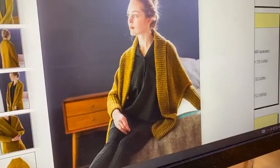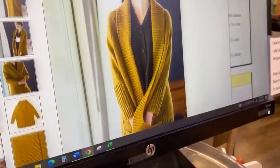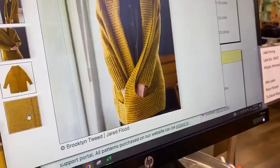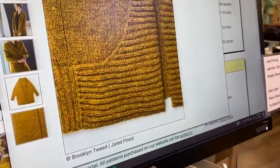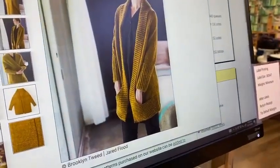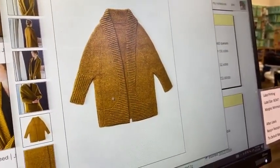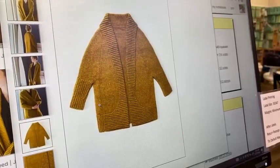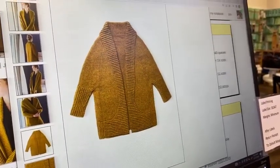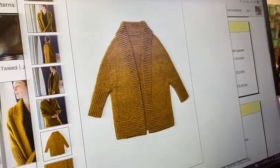Whoa, that's nice. Which has that same kind of cocoon shape, but it's a little more straight across along the bottom and the back. But look, it has secret pockets built into the shawl collar. You can't even really tell there's a pocket there until you see that picture with her hands in her pockets. But you can see it's nice and straight across the bottom, so it's a little bit longer. You could easily adjust it shorter if you want it shorter. It's easy. Just stop knitting sooner. It's got those nice long ribbed sleeves, the wider shawl collar. This is everything I love about my Rimrock, but in a new sweater.